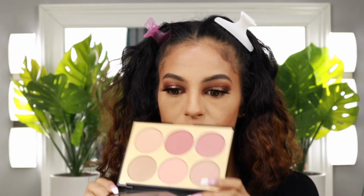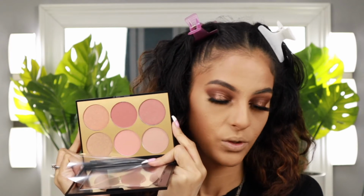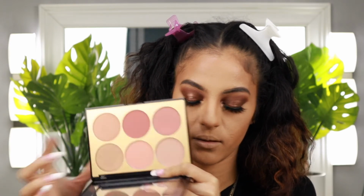For blush today, I'm going to be using the Sephora Collection little blush palette. I'm not really sure which one this is because they did have more than one. But this is what the one I picked up looks like. Just looks like this, nice pinky, orangey tones. Honestly, I think I'm just going to use probably this one right here.